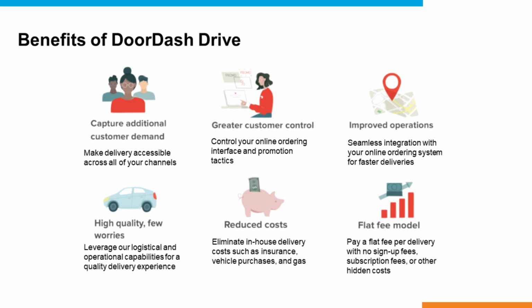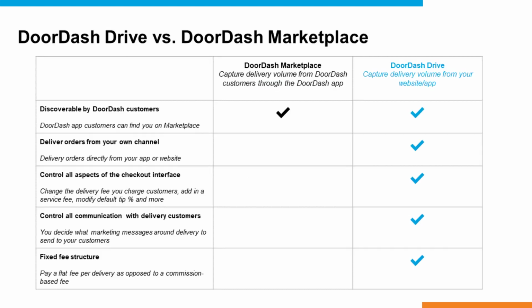On that same vein, you're able to have greater customer control. You're able to control that online ordering interface better. You're also able to have improved operations with your online ordering system through Revel. You're going to have that same high quality delivery from the DoorDash driver fleet. You're not going to have to worry about your own internal fleet for deliveries. You're going to have reduced costs because you're going to have that flat rate fee model. So with the DoorDash app, if you're currently using it, you're charged a commission per delivery, whereas with DoorDash Drive, where they're ordering from your website or app, you're able to have that flat rate fee model.